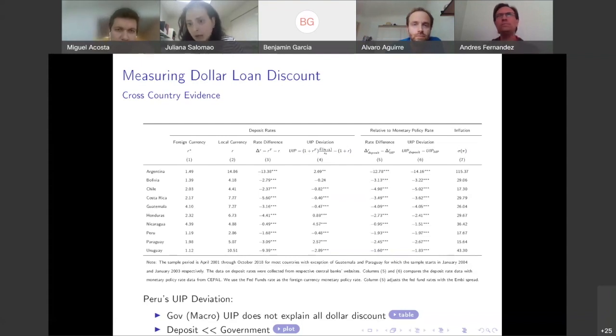I'm also going to show you now, because we're going to start trying to trace this back. So a lot of your questions will be answered. We're going to start to trace this back. So the first part of what I showed you so far tells you that borrowing in dollars is much cheaper, which explains why we observe this.